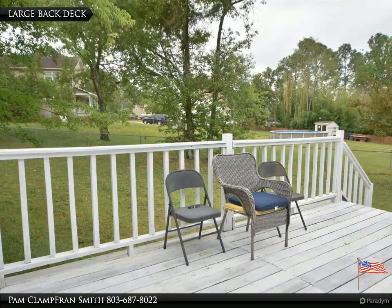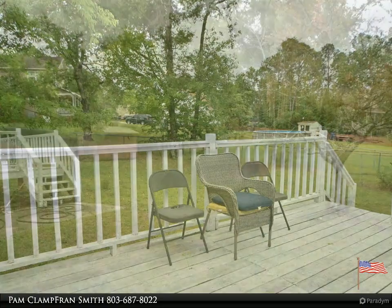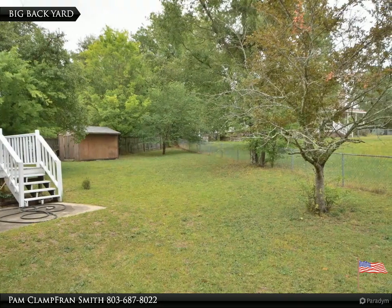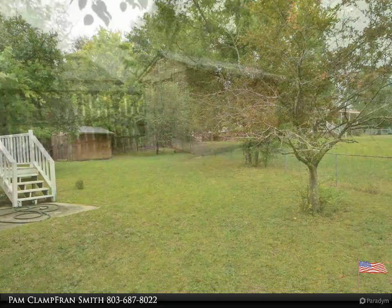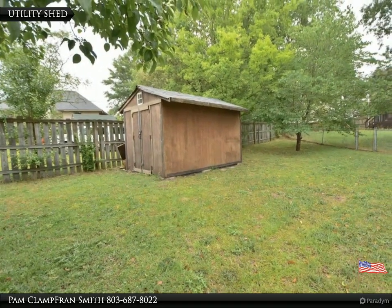3-bedroom, 2-bath home in Spring Hurst subdivision. Traditional style home offers cul-de-sac location and large fenced backyard with storage building and deck. Perfect for entertaining. Split floor plan with eat-in kitchen, separate formal dining room, and great room with vaulted ceiling.